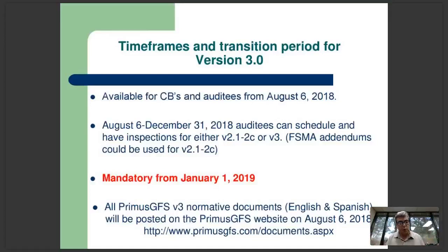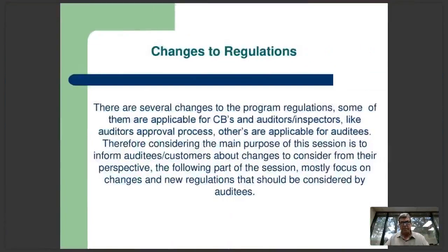As I told you before, all PrimusGFS version 3 normative documents in English and Spanish will be posted on the PrimusGFS website on August 6, 2018, and the link to access them is here in the slideshow at the bottom.